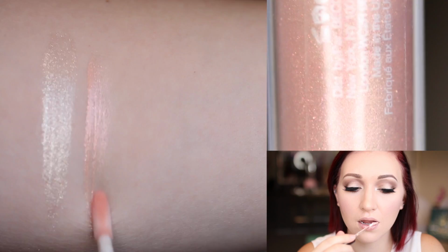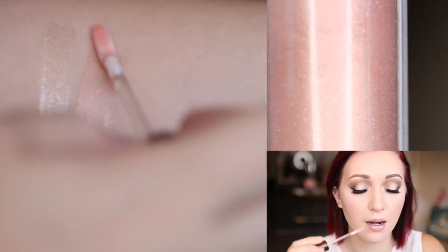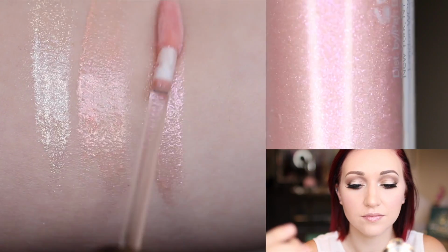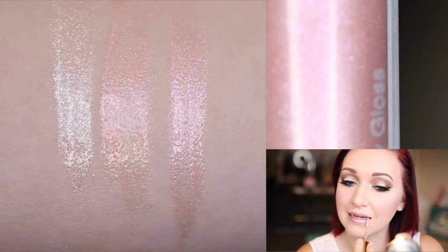Next is Champagne Dream Flashes Bellini. This one I love because I'm just such a big fan of peach and coral colors, and it just has my name all over it. It's so pretty. After that we have Rose Quartz Flashes Seashell. I like that it's almost like a light greenish in the flash. It's more like pinky, but there's still a little bit of green.